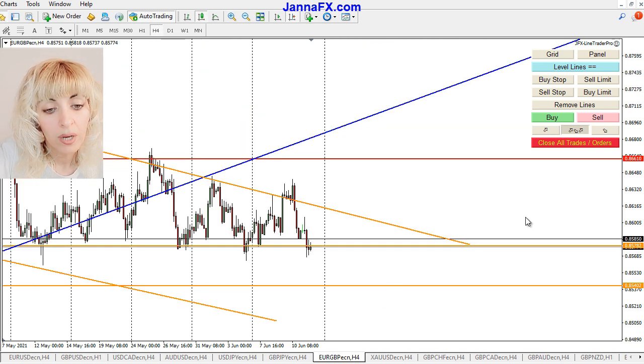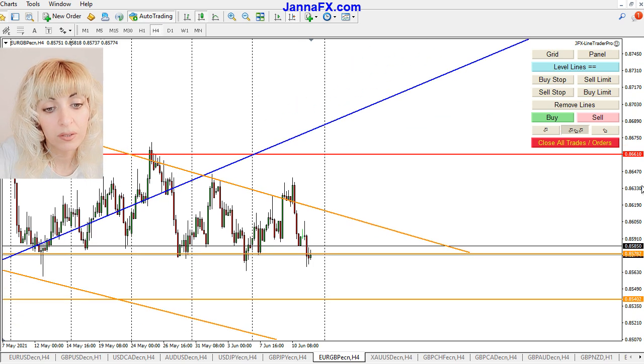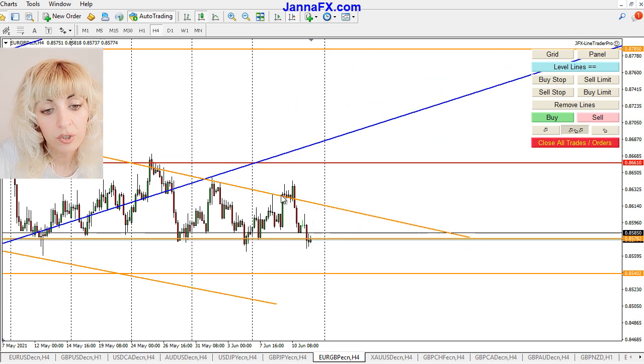Euro pound, I had trades also. I sent the screenshot. Had a really nice trade here. We're a little bit high. It's a sell and got this movement. And you see again, it didn't break the level because it's obviously waiting for those news with pound.